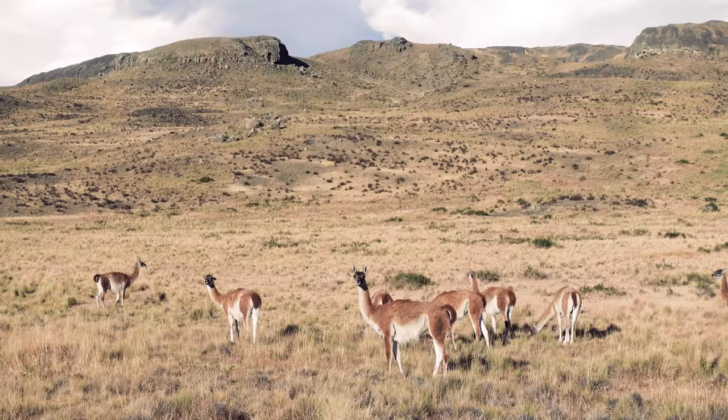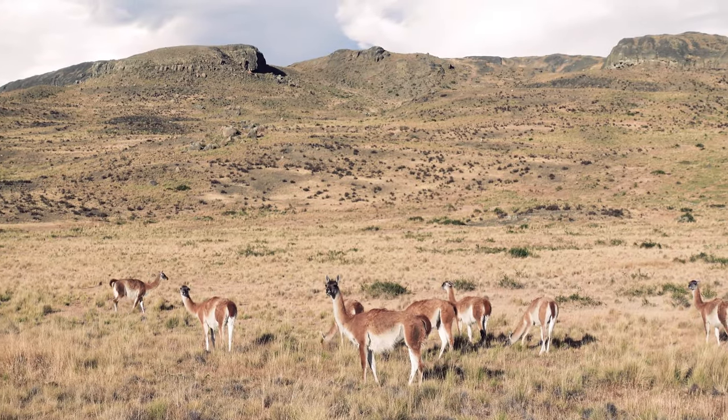The main animal that they prey on is called a guanaco. These are big llama type animals that are especially a part of this area in Patagonia, but they are a part of the family of llamas or camels. And we basically saw a bunch of them.